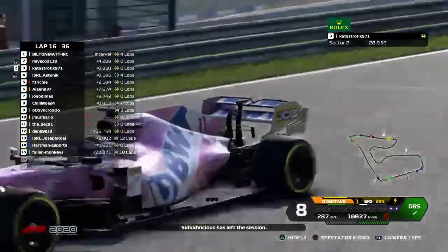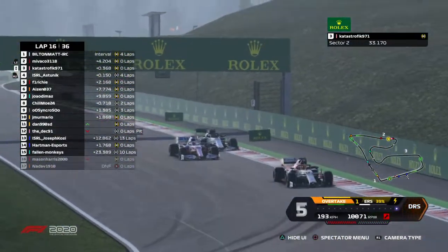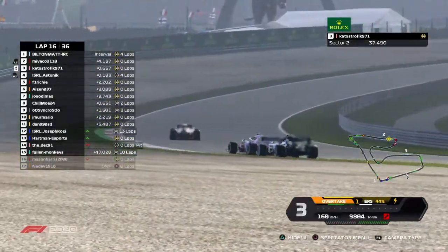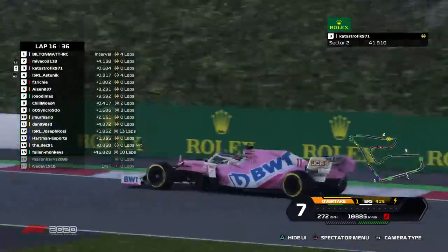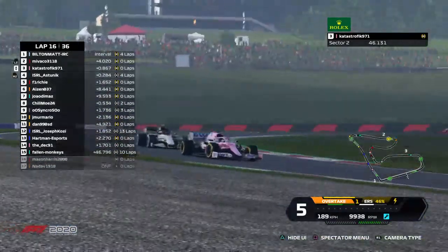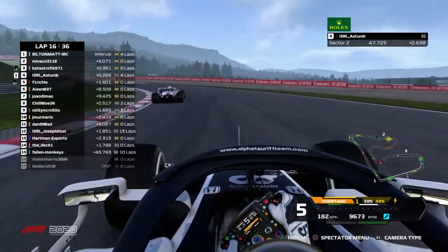He had the inside line, and there he goes into P2, and looks like Catastrophic now is going to have to battle this Nuke, trying to go around the outside. That's a brave move there, and Catastrophic shuts the door, says no, as Nuke has to get off the throttle there to avoid a crash, but very good racing from these two, and we're going to ride on board with Astunik now as he's going back at him again.